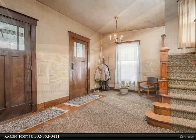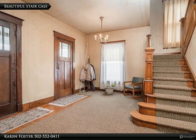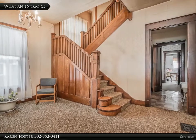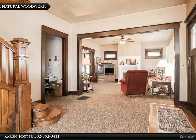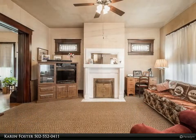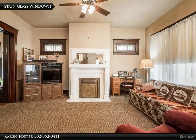Walking inside, you'll be greeted by a beautiful staircase, all natural woodwork, mostly hardwood floors, and in the dining room, a period-correct built-in china cabinet. The living room has two nice built-in stained glass windows on either side of the fireplace. The dining room has wainscoting all around the well-kept old glass china cabinet.